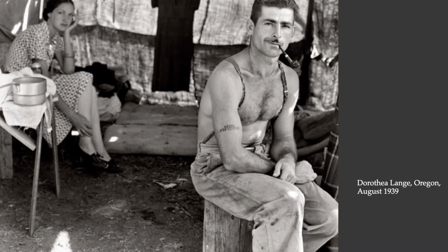Where the photographers are most successful is when they're able to capture connections with these people. Many of the people in the photographs are people who've had to leave the land where they had been working for one reason or another. There are a lot of migrant workers like what you see here.